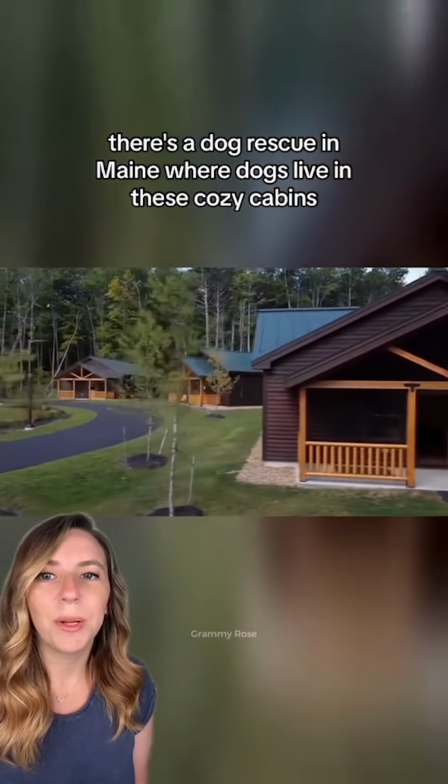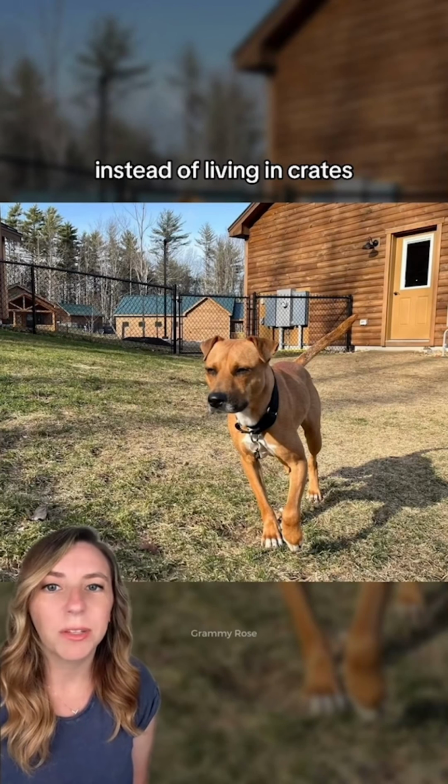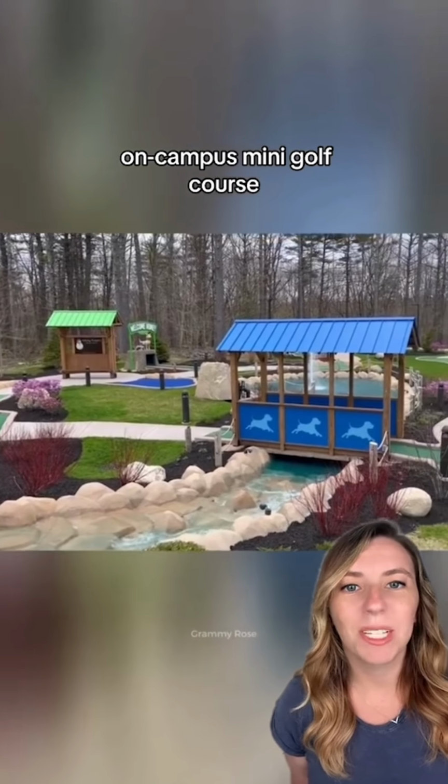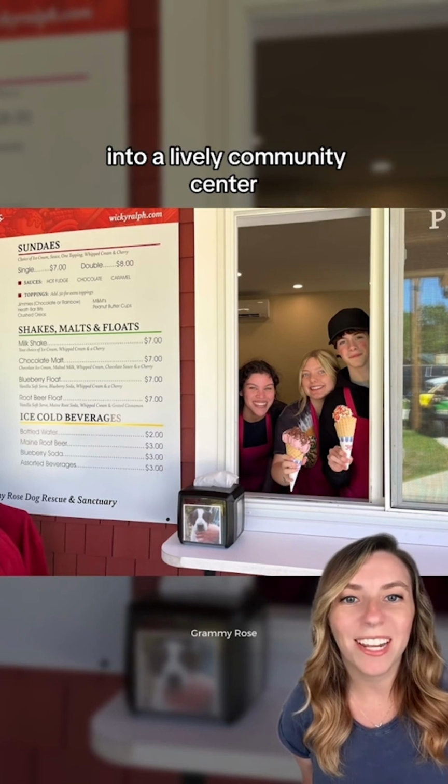There's a dog rescue in Maine where dogs live in these cozy cabins with their own play yards instead of living in crates. And the rescue's on-campus mini golf course and ice cream shop turn the whole setup into a lively community center at the same time.